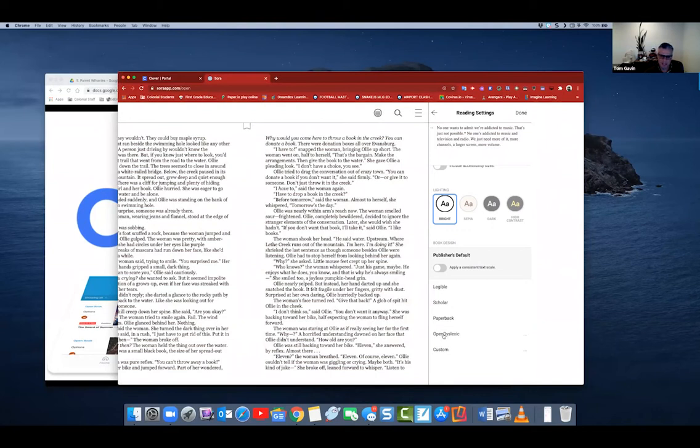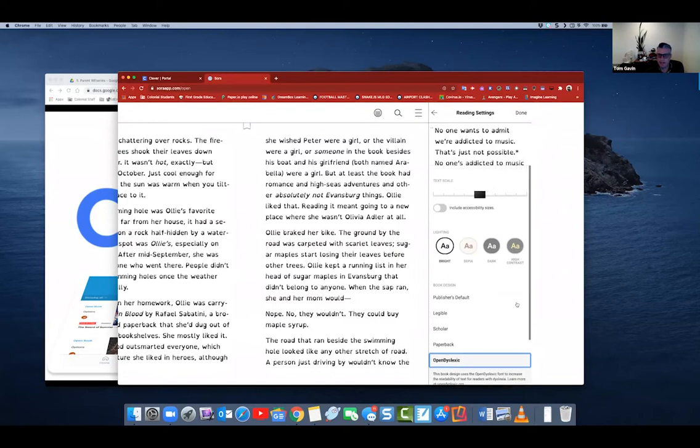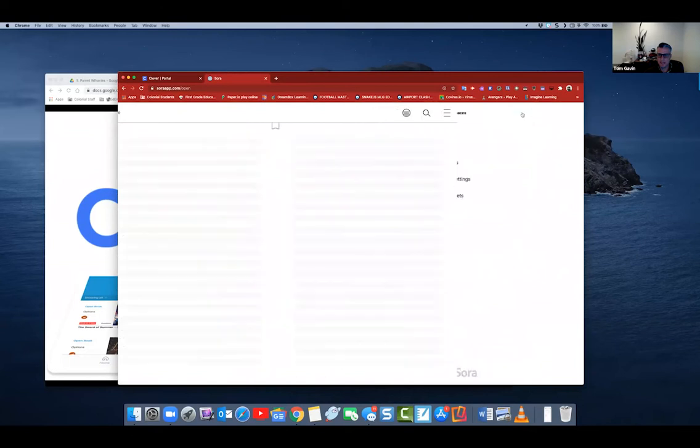I actually like this open. Dyslexic doesn't mean that you have to be dyslexic to choose it, but I do find that it's easier for myself to read. And again, it's personal preference. You might not find that. I'm going to select done.